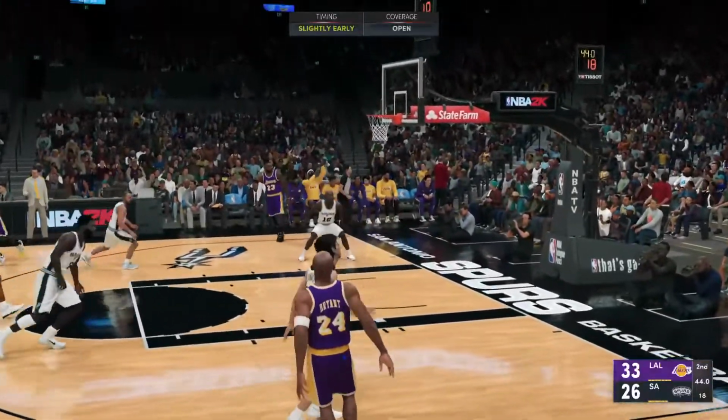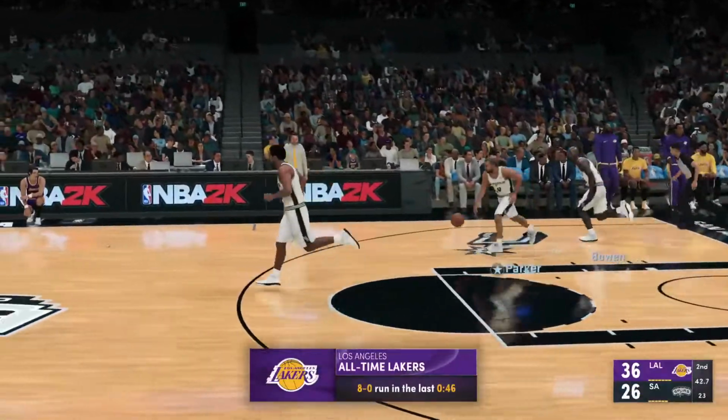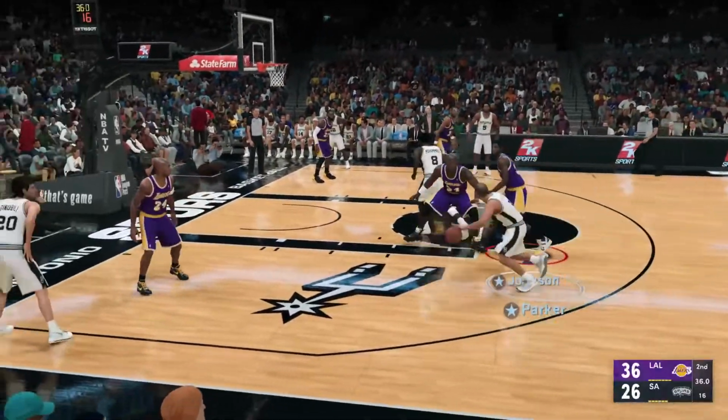On the wing, Bryant. He's got 11. Gets the 3 to fall. And just totally relentless. Only increasing the intensity level. Yeah, he's the guy that you want to go to right now, trying to put this one away.